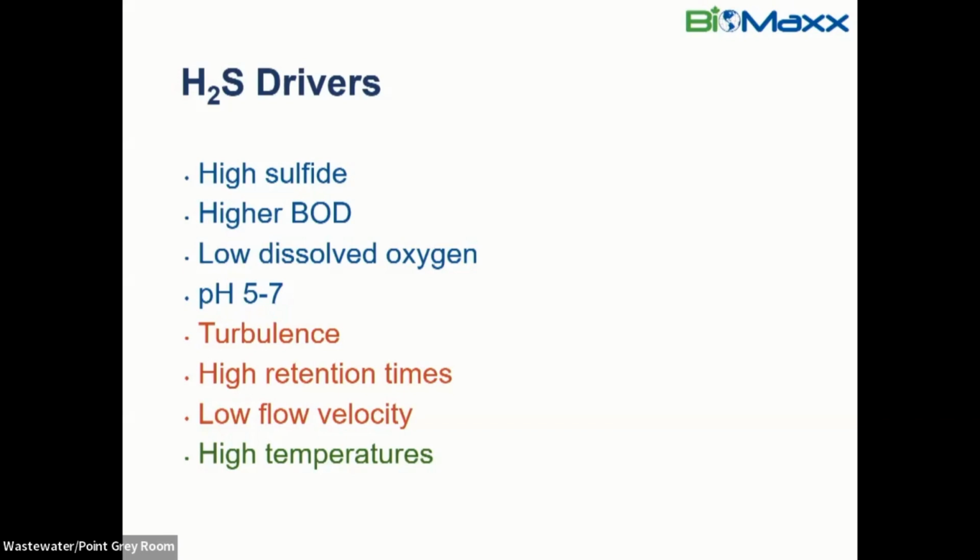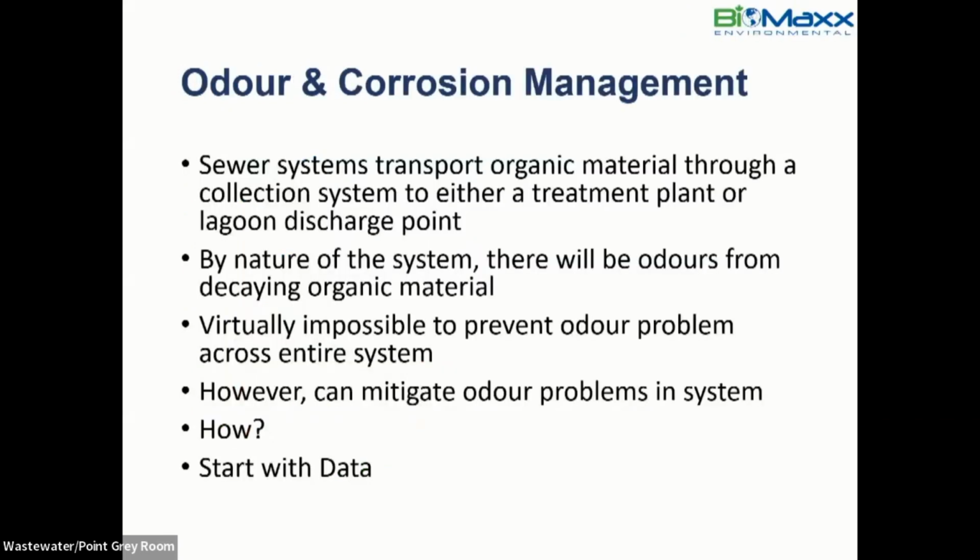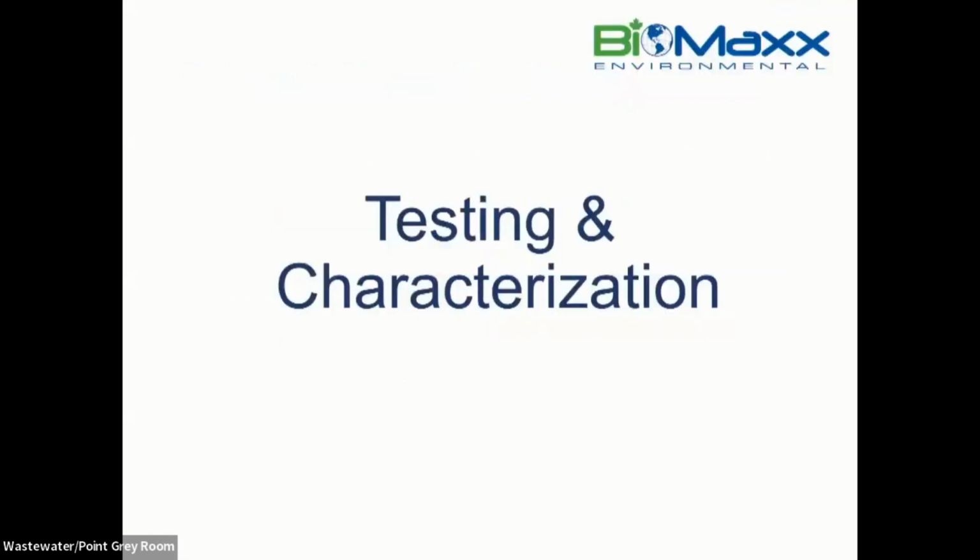So generally, we're stuck with things that we can't control, and how do we mitigate it? By its nature, a sewer system takes organic material from a collection system to a treatment plant or a discharge point at a lagoon. There's going to be odors in there because of the decaying organic material, and generally speaking, it's almost impossible to prevent the odor problem across the entire system. I've never worked in 30 years with a municipal government that had an unlimited budget to do this kind of stuff. If they did, we could fix everything, but that's not the real world.